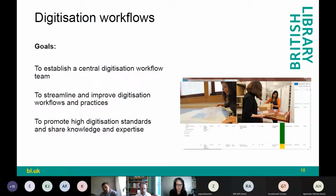We've used SharePoint to do this because this has enabled us to set up different views. So every team in the libraries that's involved in the digitization, for example, conservation, can just see the work that's in their pipeline. They don't need to see a massive spreadsheet with data in it that's not relevant on that day. They just see the things that they've now got to work on, and they will be able to pick one of those items and start working on it.